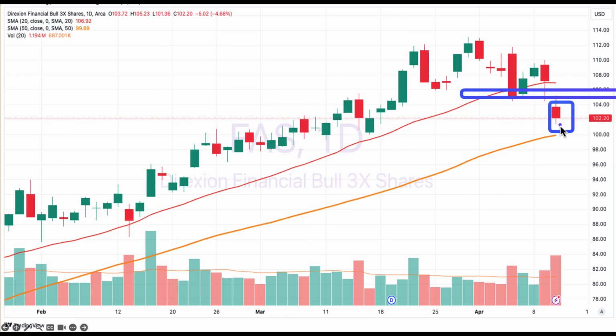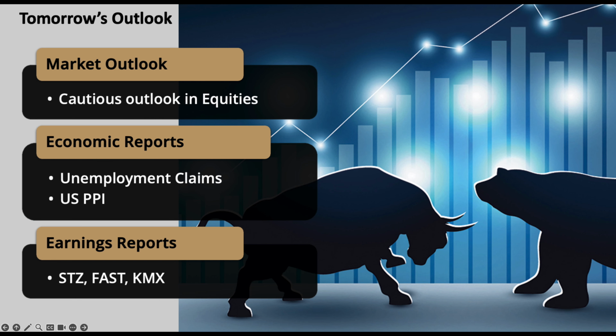I think at this point, like I said, I'm more focused on what's the outperformance and what's the underperformance. We don't want to be jumping too far left or too far right. So, a cautious outlook in the equity markets.